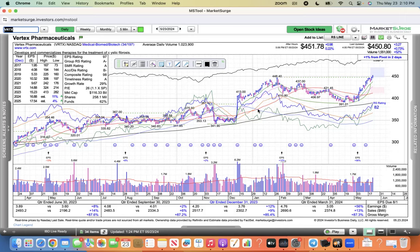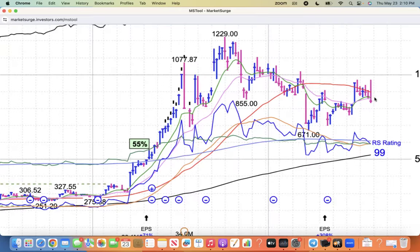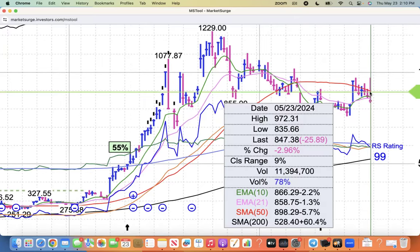Pretty tough to trade this one. Anyway, I'd mentioned SMCI earlier. You can see the tight trading in Vertex and Lilly and Novo Nordisk, and this one's wild all over the place. It's having trouble with this downtrending 50. I know that the 10 and the 21 are uptrending. This is downtrending, and this is a bad looking candle here today.